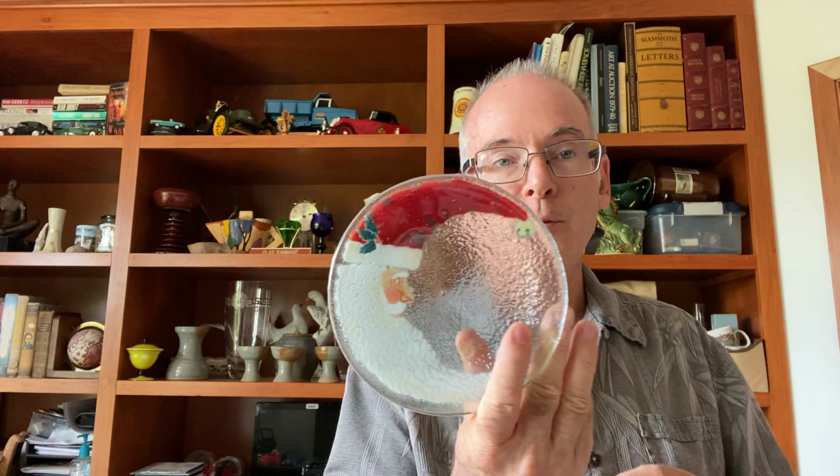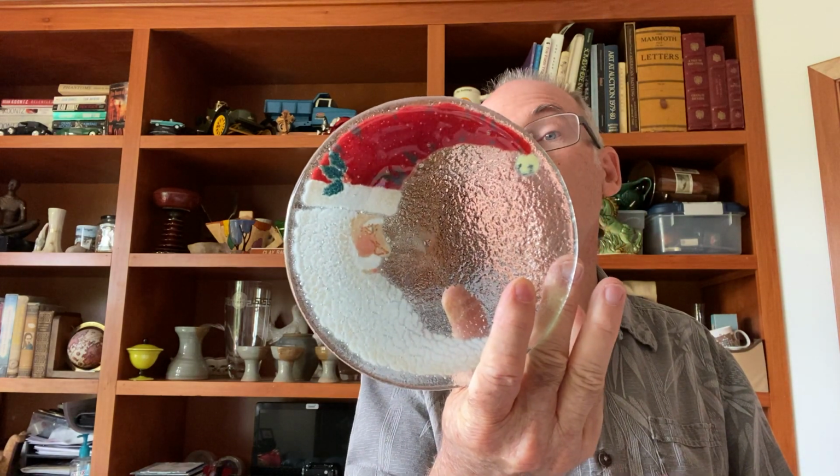All right, so I found this plate. It's a Santa plate, moon plate. And at first I was like, oh, it's kind of typical. But then I was like, hold it, this is a handmade piece because Santa is sandwiched between 2 layers of glass. And then I just happened to notice there's a signature on the bottom. See that little signature right there?